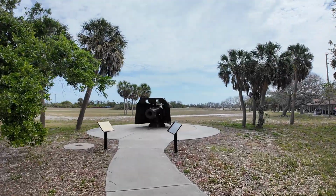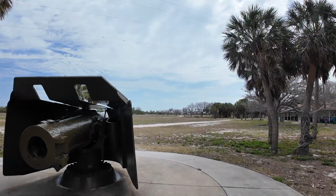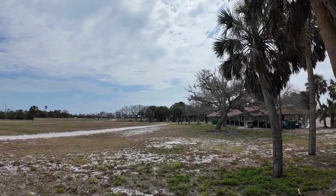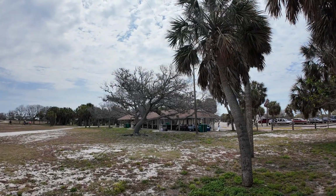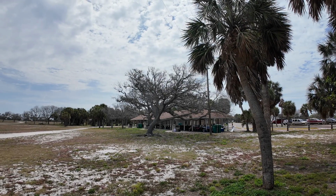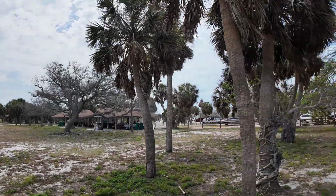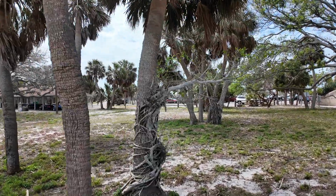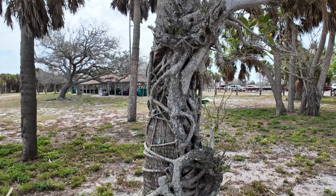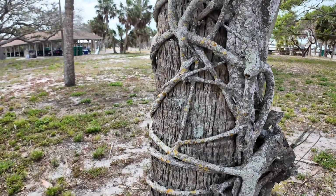We got another gigantic cannon over here, but I want to show you guys because I knew I smelled somebody barbecuing with, I almost said coal chamber, charcoal. There we go. Charcoal. And right over there, they have a picnic area and they got these really cool looking grills. That's awesome. So if you want to come out to Fort De Soto, you bring some food, do a little grilling. And while I was telling you about that, I looked over here. Look at this thing. It's almost like a parasite. It's a tree parasite on top of another tree. That is gnarly, man. That is so cool.